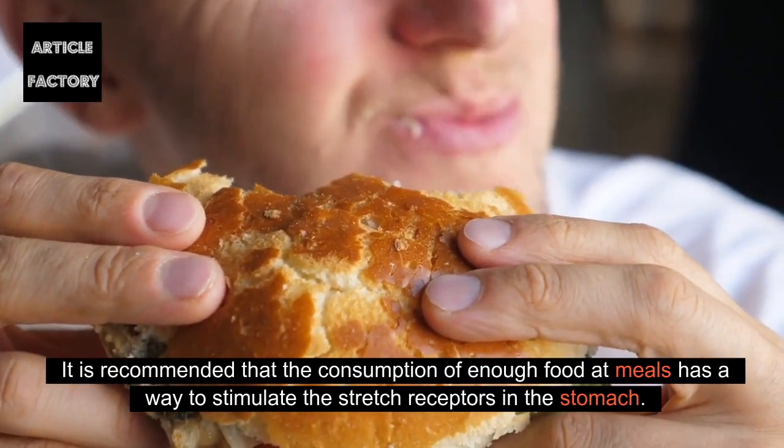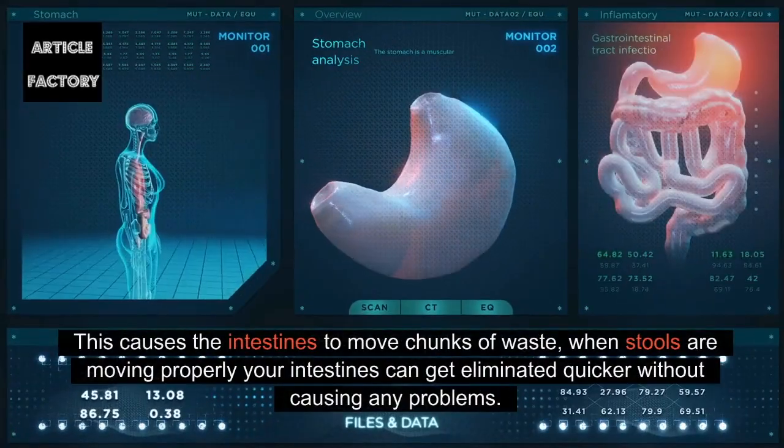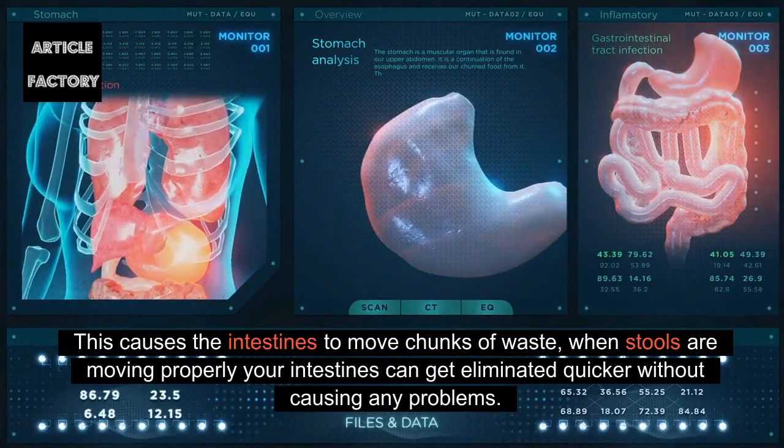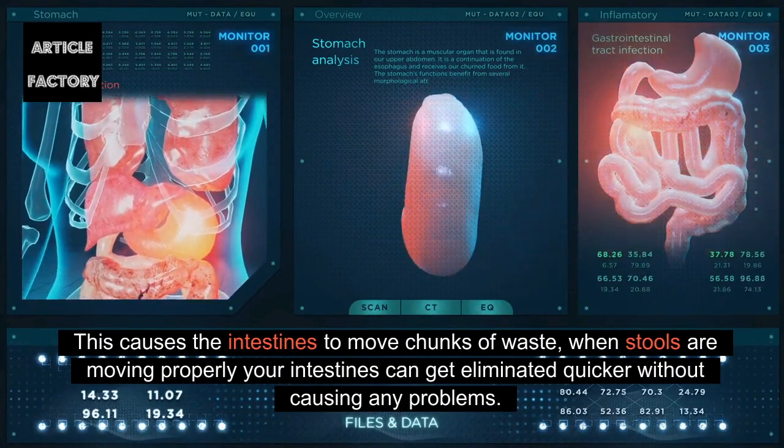It is recommended that the consumption of enough food at meals has a way to stimulate the stretch receptors in the stomach. This causes the intestines to move chunks of waste. When stools are moving properly, your intestines can get eliminated quicker without causing any problems.